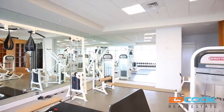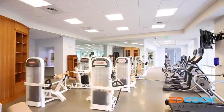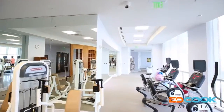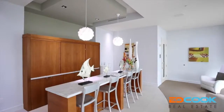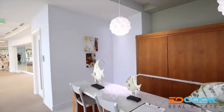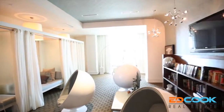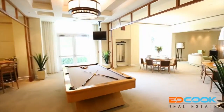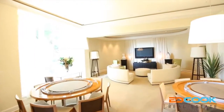Re-energize in the state-of-the-art cardiovascular fitness center overlooking the Atlantic Ocean. The center also features men's and women's spas with saunas. The Contemporary Media Center allows residents to work and connect privately in cubicles or bubble seats. In the Sports Lounge, enjoy a stylish game atmosphere with pool table, poker tables, and a comfortable sitting area for watching the big game.